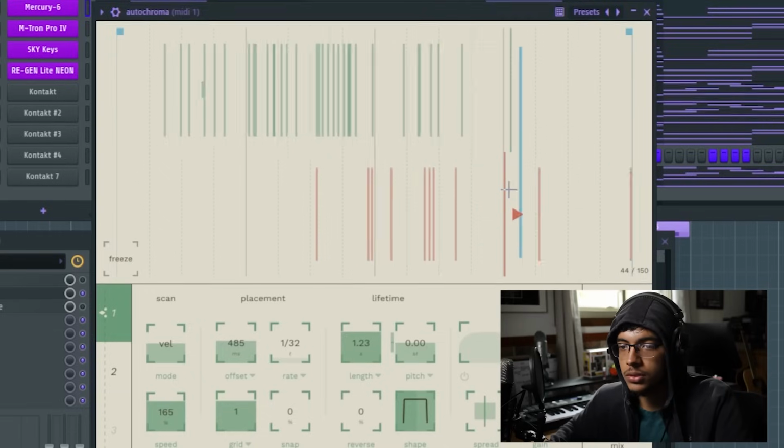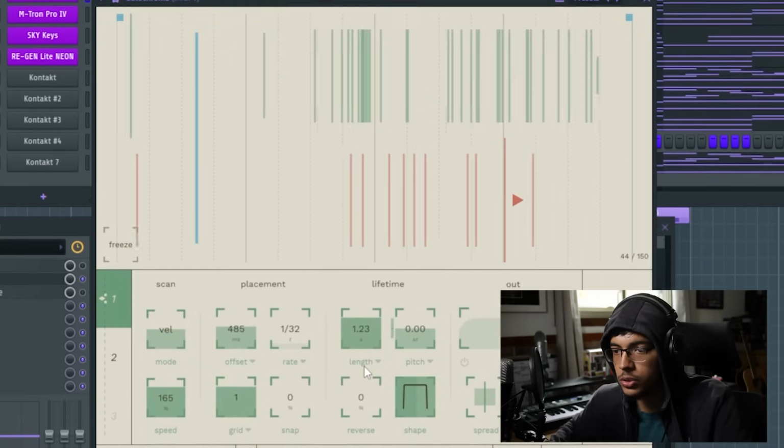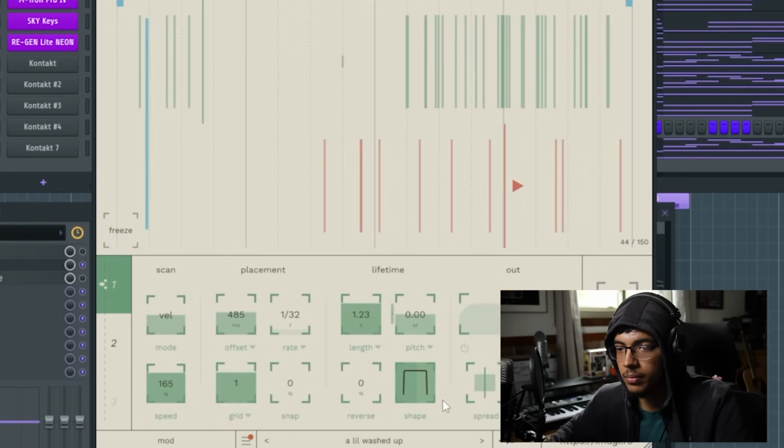Let me just play some more presets for you guys on here. So this effect is perfect for really taking a sound and then just completely changing it, flipping a sound, even flipping a sample. It's really, really fire for that. And it's got all these weird effects down here you could tweak and make your own presets.